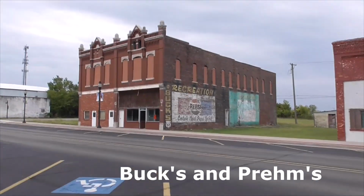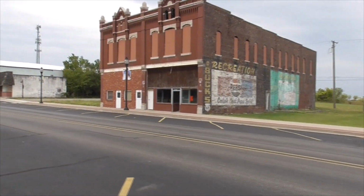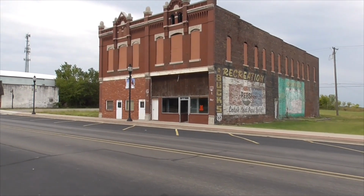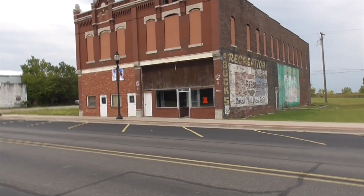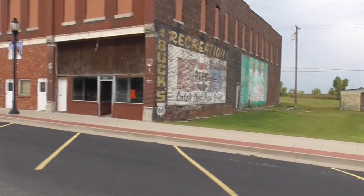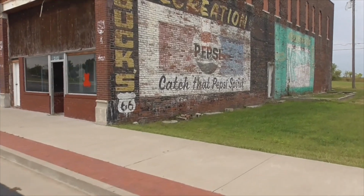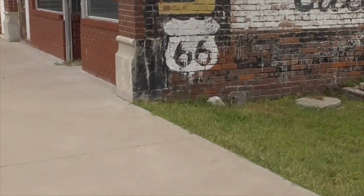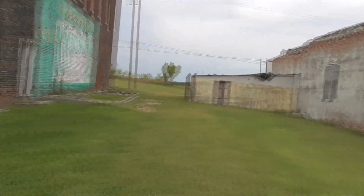So Prems was a mercantile store, and Bucks was a store owned by John Gill. Later became a pool hall, 1940s. And this building here was built in 1895. It's got this famous Pepsi mural right on the side here. Catch that Pepsi spirit on Route 66. See, Bucks Recreation. We have Mountain Dew. Look at that little outback building here.